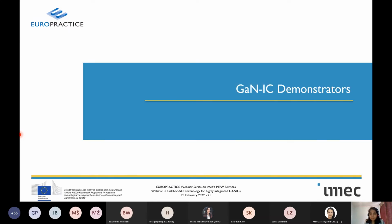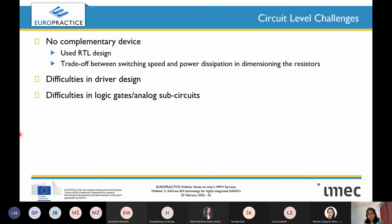Now, the second part is the GaN IC demonstrators, and I start with the circuit level challenges. As I said, gallium nitride technology does not have a complementary device. So it means we cannot realize CMOS-style logic like we are used to in CMOS design. To realize this kind of circuit design in GaN IC technology, we need to go for RTL design, resistor transistor logic.